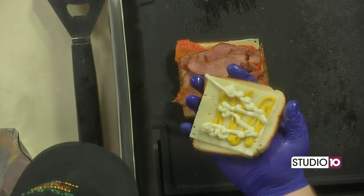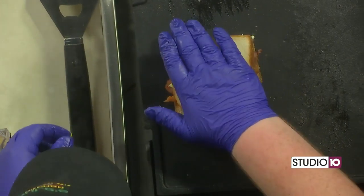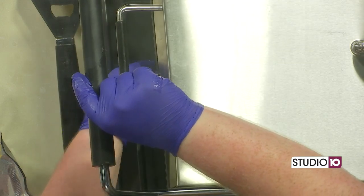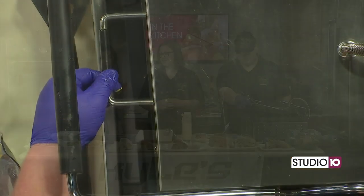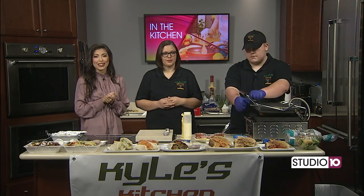We do. We have a soup of the day, or we do a soup of the week sometimes. It's mainly a chicken noodle, broccoli cheddar. We do tomato and potato soup. Oh, yummy. So keep that in mind while that sandwich goes on the panini press. It's smelling so good. I can't wait to try that.